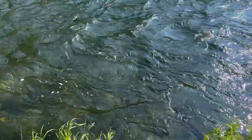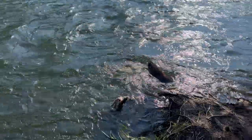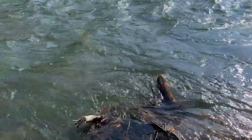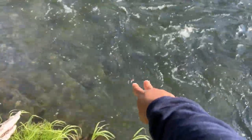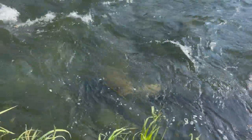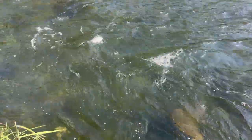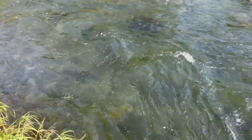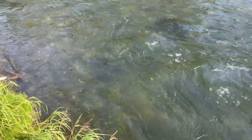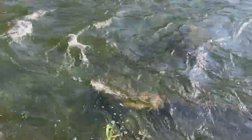So this is the hole right here. About 2 or 3 feet deep in here. Two reds in there right now. I can see them flapping in here. See them way better on this side. Yep, they're in there. Two reds. They're right here. Way far up here.